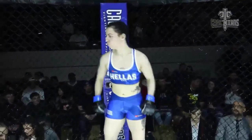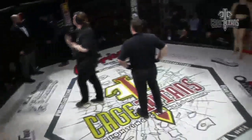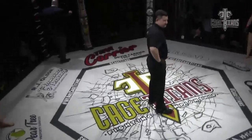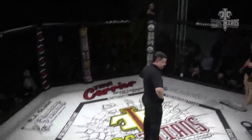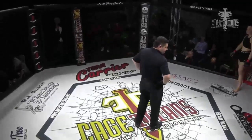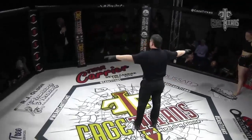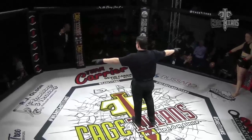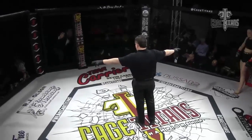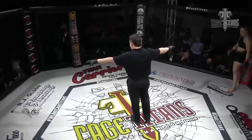And when the action begins, our referee in charge is Kevin McDonald. We have Lyndsey in the all black top and shorts with the red taped gloves in the red corner, and Anastasia in the all blue, blue taped gloves in the blue corner. Here we go. We're gonna see if you were right, Johnny. See if Lyndsey takes a little bit of a different approach other than just marching forward.